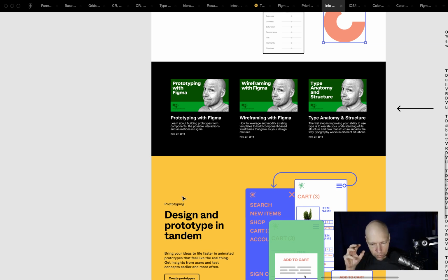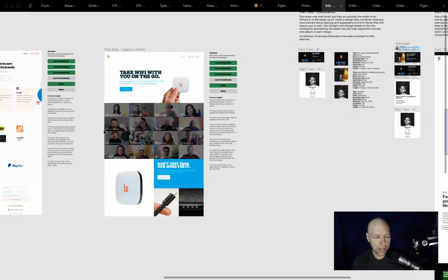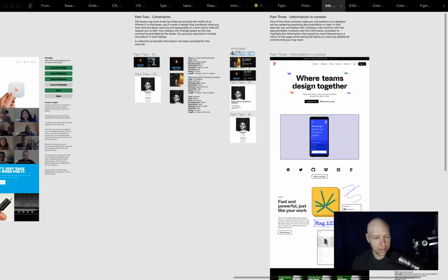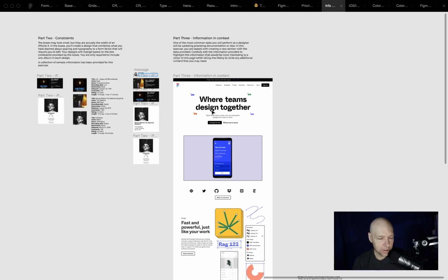Okay, so we've got to layer that in as well. So you're pretty good over here. I need another stab at constraints, and I need an enhancement on information in context.